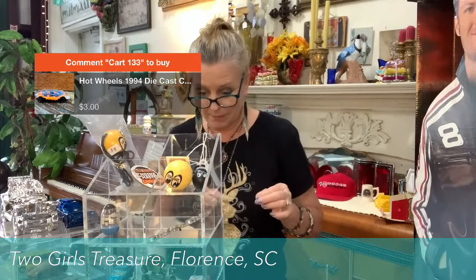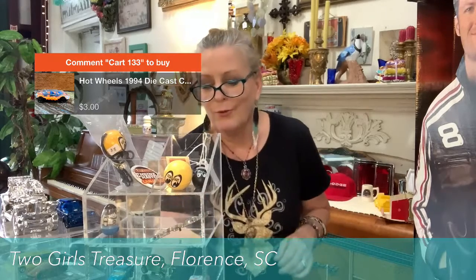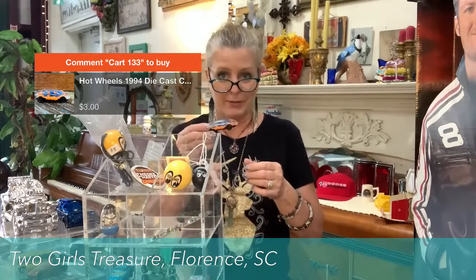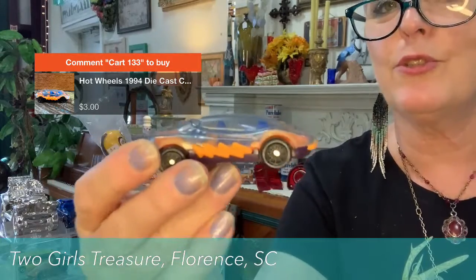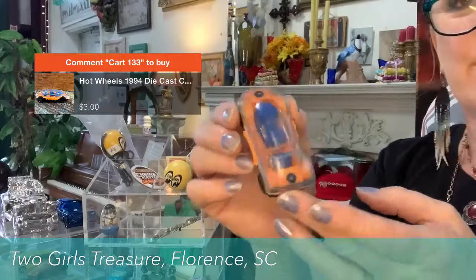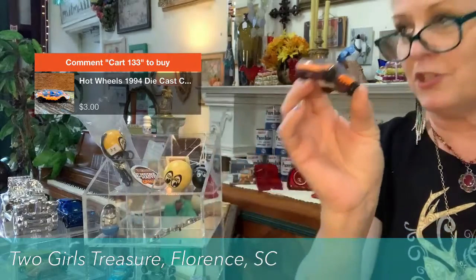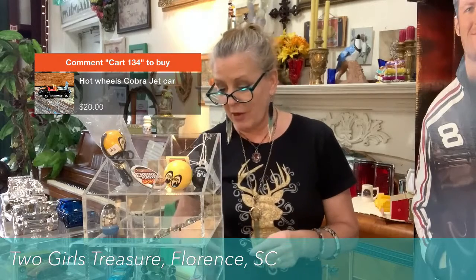What's next? 133 is the 1994 die-cast clear car, the transparent orange and blue one. This one's pretty neat, y'all. Now, who's digging on the Hot Wheels? They're cool. This is a transparent car. It has a blue interior. It has an orange underbody. It has the look of a Pontiac Banshee. It really does. And the Pontiac Banshees, I don't know if we've got, yeah, we've got one coming up. It was a concept car, and this one looks just like it. This is a $3 Hot Wheels. We'll get it shipped to you tomorrow. Just type in cart number 133 to get that car.